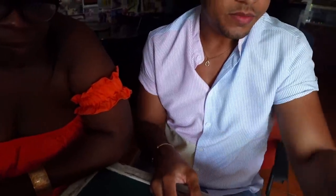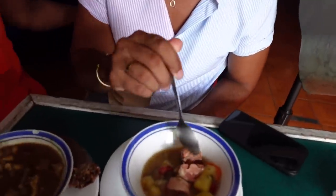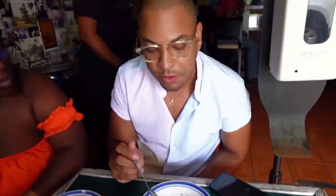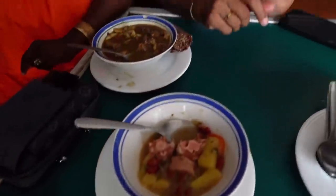Yeah, man, this is nice. What is this? Pink tail? Yeah, love that. This is stew, pink tail stew. He came and said it already. Pink tail stew, and this is sauce. Yeah, it's a chicken salad. Get you one of these.